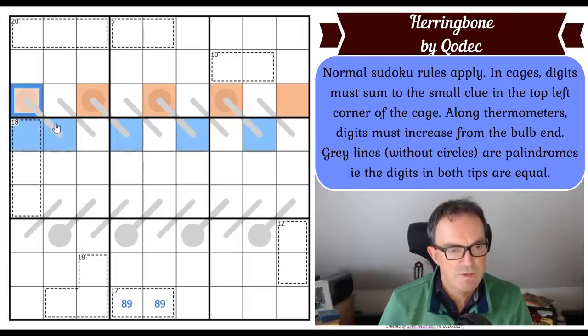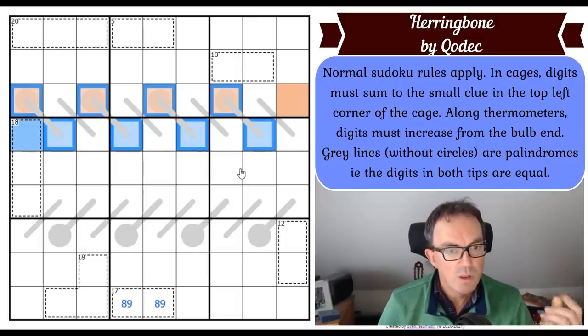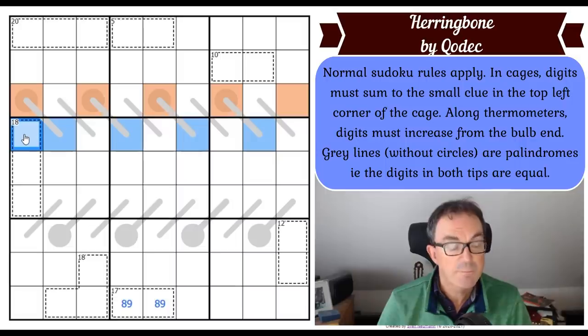What do I mean by the maths of this? Well, this digit here has to be greater than this digit by at least one. So if we just look at the blue tips, these four blue tips are definitely greater by at least four. If we were to add up the four bulbs and add up the four blue tips, the blue tips would add up to at least four more than the orange bulbs. So in order to make sure that these add to the same numbers, because they're the same digits, this cell here must be at least four less than that digit. So that digit there cannot be that high. It's a maximum of five.